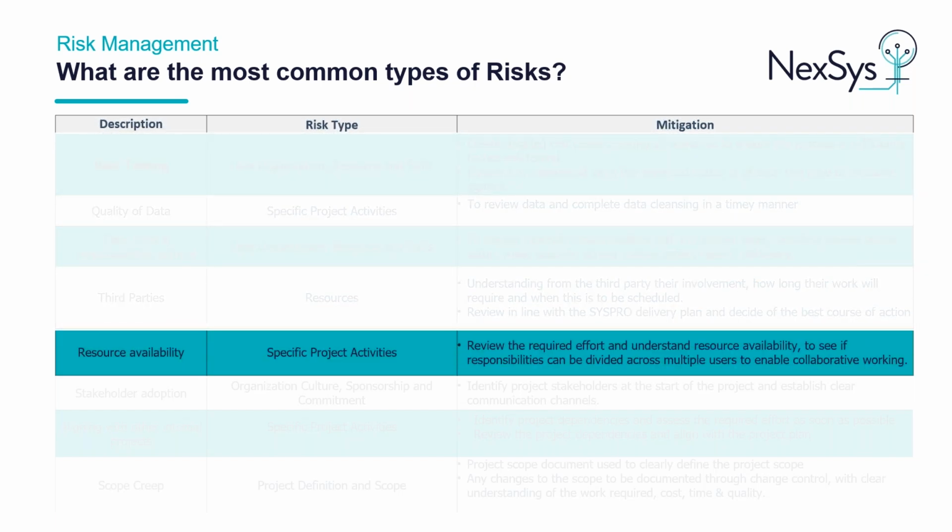Another common risk, which I'm sure a lot of you can relate to, is resource availability when completing a project, as project work is often scheduled into your busy day-to-day schedules and is already on top of your existing role, which can lead to delays in completion of project activities. This type of risk is specific project activities, and the mitigation plan against the risk would be to review the required effort and understand resource availability, to see if responsibilities can be divided across multiple users to enable collaborative working.